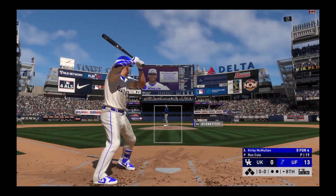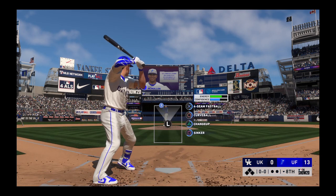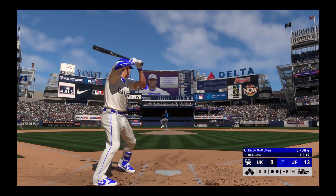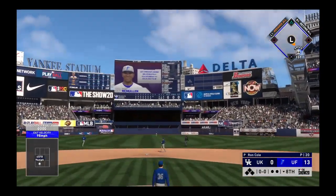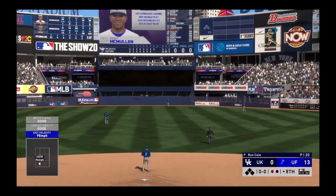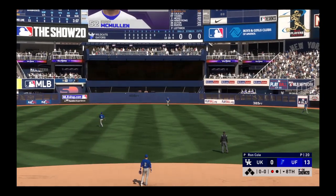Bottom of inning number eight. There you go. We're stepping into the lineup. Make some changes now. McMullen. Kirby. McMullen. Ready. Here's the first offering. And he turns this one around, high and deep to center field. That's hard hit, but it's going to be caught right in front of the track. He makes the catch.